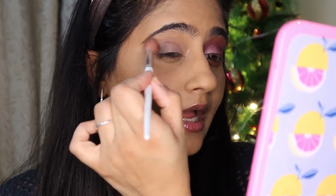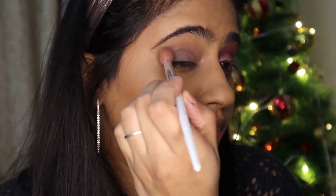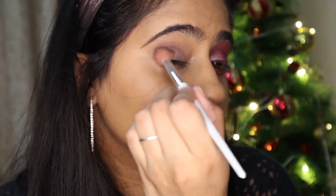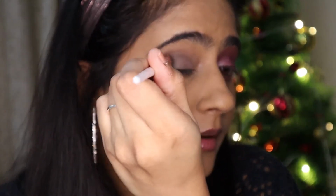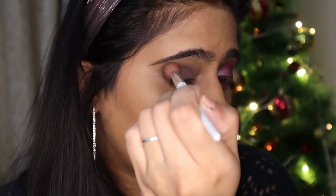I'm going to take another brush. This is from Miniso. This is also a puffier blending brush. So all I'm going to do is just go inside and go on the socket and do this. Can you guys see that transition? That is literally how I create a smoky eye. I'm not sure about you guys, but that's how I create. I'm very scared about smoky eyes because they tend to get very dirty very fast. So I'm gonna take a little more black and focus it on the corners. That's it. I'm not gonna do anything else.